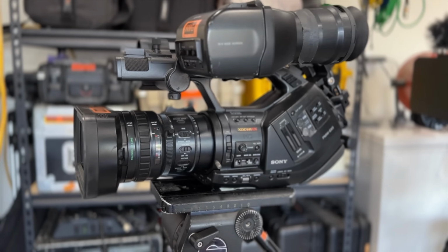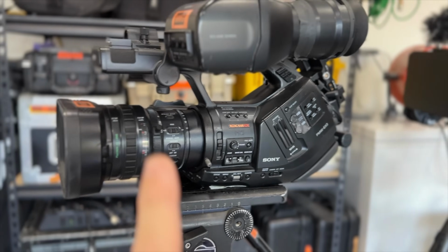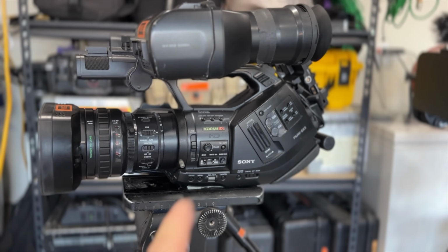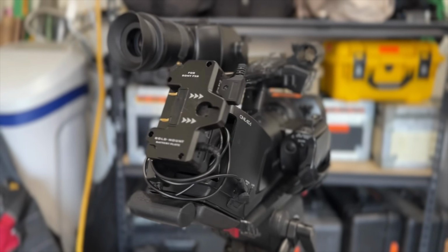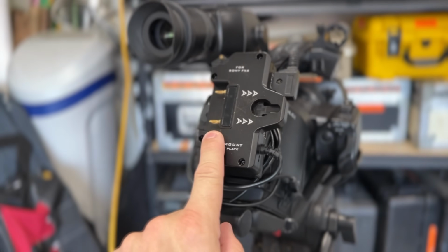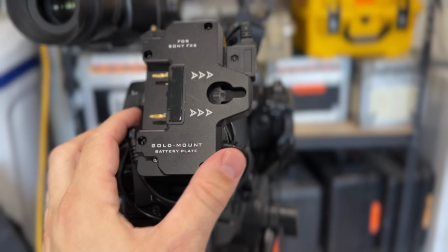Next up, the vintage, still makes a great picture, Sony EX3. I have 2 of these. This one camera, year to date, I've worked more days, earned more money with this camera than the FX3. I'm using it exclusively for news, live coverage. The only upgrade I've made to it this year is I bought a gold mount adapter. This is actually an FX6 adapter that fits.